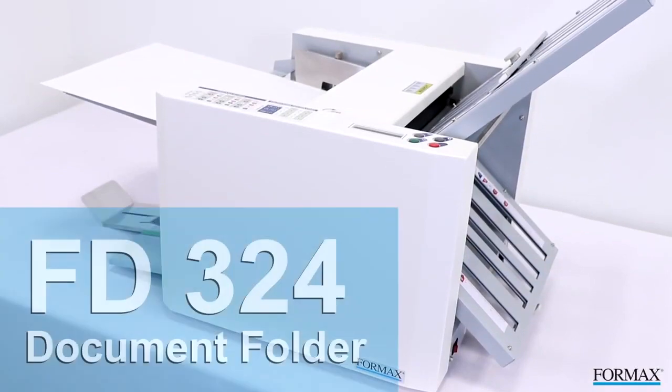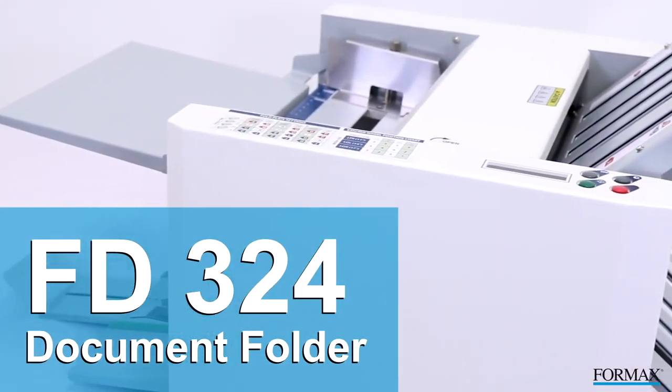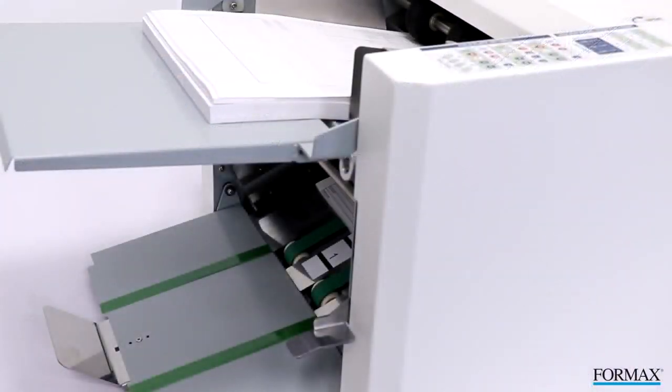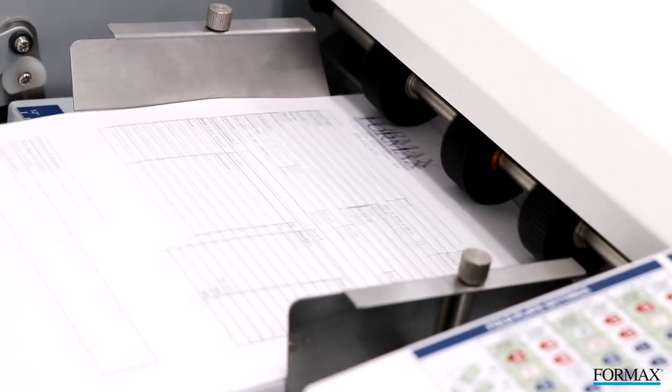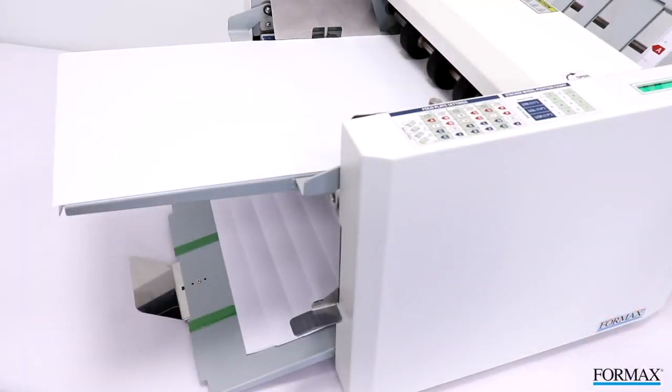Formax presents the FD324 Desktop Document Folder. The FD324 is an economical large format folder ideal for any small organization with folding needs. The FD324 folds documents at speeds of up to 8,600 sheets per hour and can process paper up to 18 inches long by 12 inches wide.